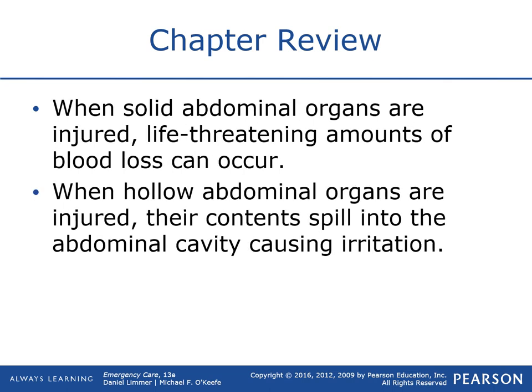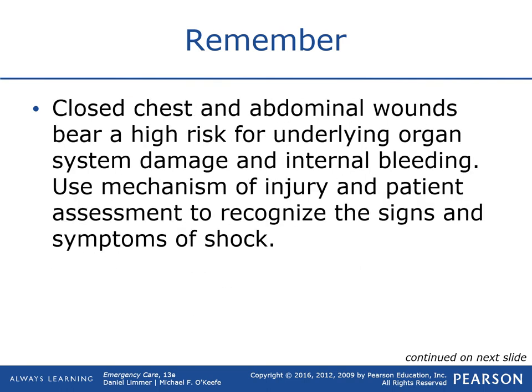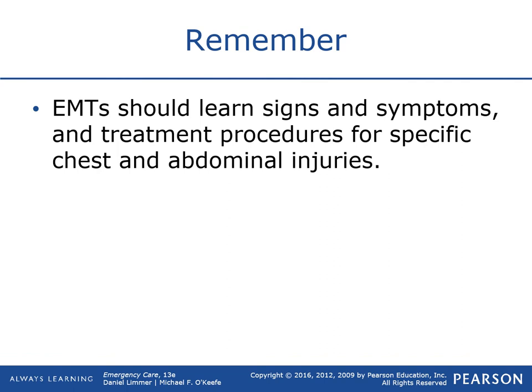When solid abdominal organs are injured, life-threatening amounts of blood loss can occur. When hollow abdominal organs are injured, their contents spill into the abdominal cavity, causing irritation. Remember, blunt trauma, penetrating trauma, and compression are mechanisms that can injure the chest and abdomen. Open or closed pertains to the integrity of the chest or abdominal wall after the injury. Remember to seal the open chest wounds to prevent air from entering the chest cavity. Remember, closed chest and abdominal wounds bear a high risk for underlying organ system damage and internal bleeding. Use mechanism of injury and patient assessment to recognize the signs and symptoms of shock. Remember, EMTs should learn signs and symptoms and treatment procedures for specific chest and abdominal injuries.